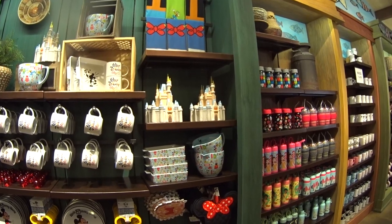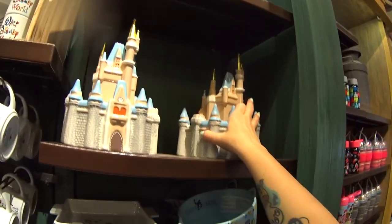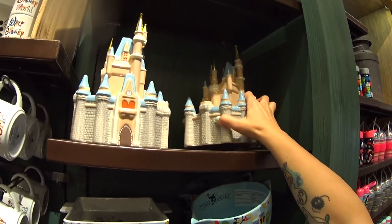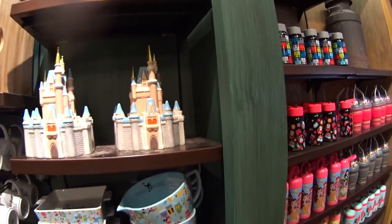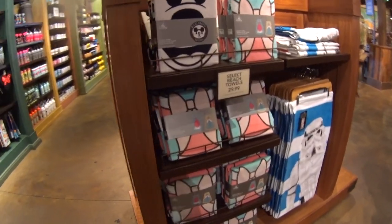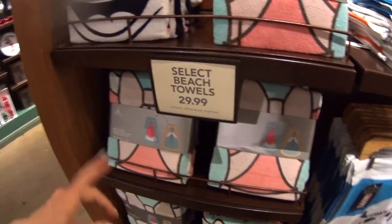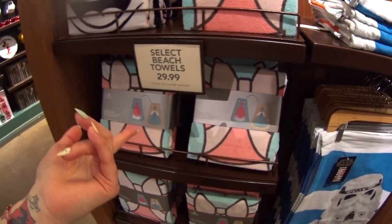Cinderella Castle cookie jars. You know how hard it is to spot these around the parks, or how hard it has been? And to me, these are a great deal. $59.99. They're gorgeous and huge and very special. Oh, they have the beach towel here. I've been seeing this a couple places. I actually saw it two places, and one place only had, I think, one towel left.